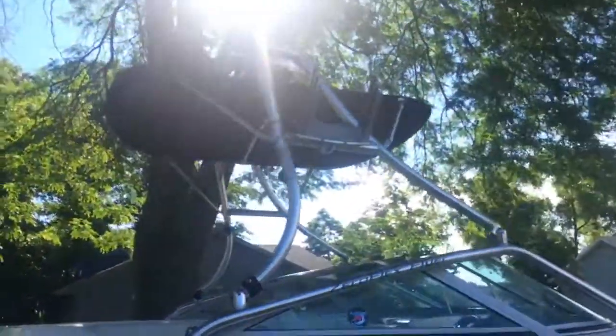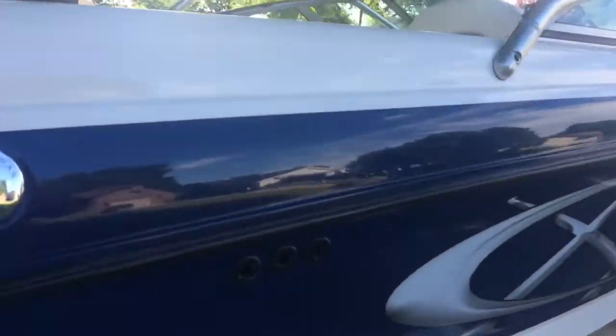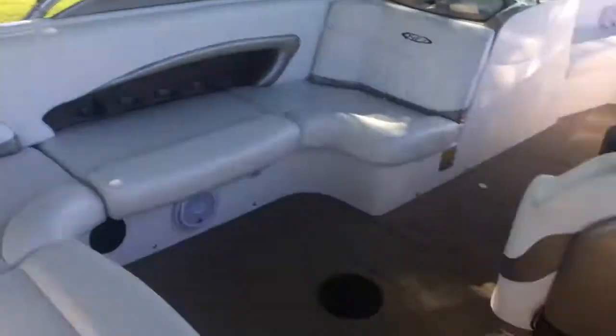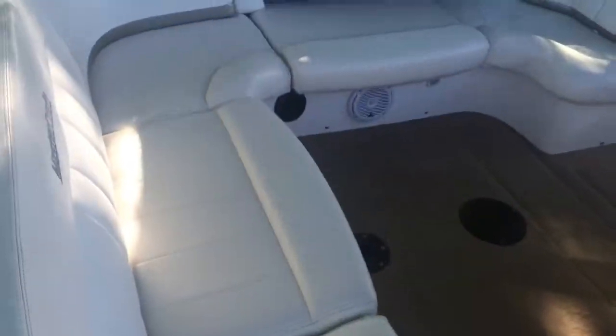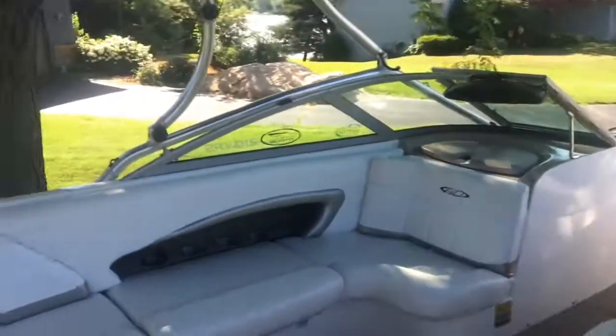It's got the tower on it, tower speakers. Sorry for the sun. So this is what it looks like inside. It's where the engine is, right there in that compartment. That's what it looks like in the bow up there. All right, guys, see you when we're at the lake.